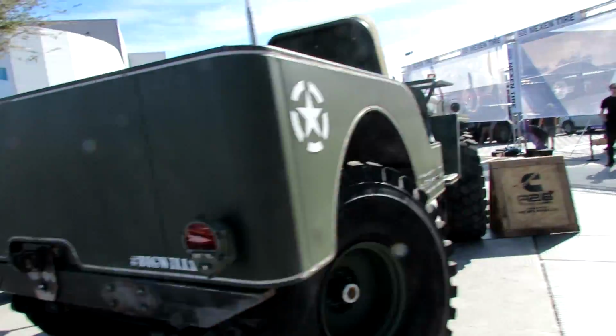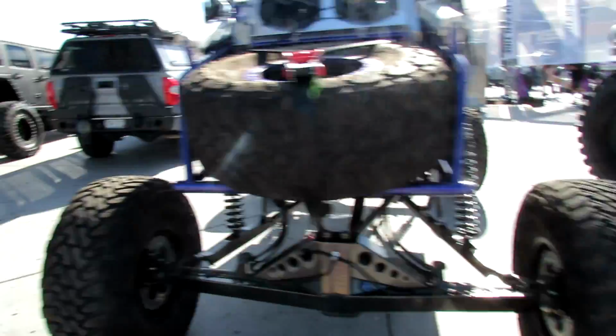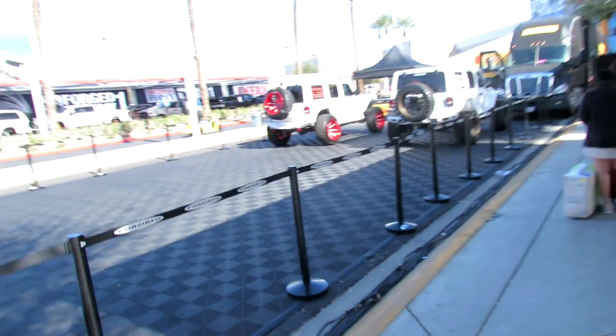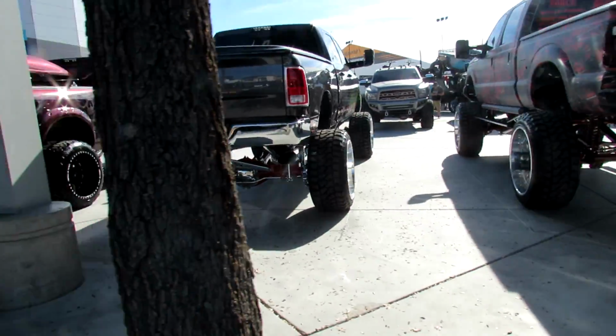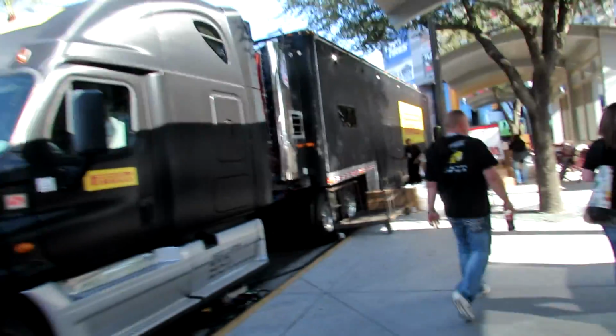Wish I had a cool setup for my camera. A lot of off-road stuff here, it seems. Look at all the chrome underneath it.